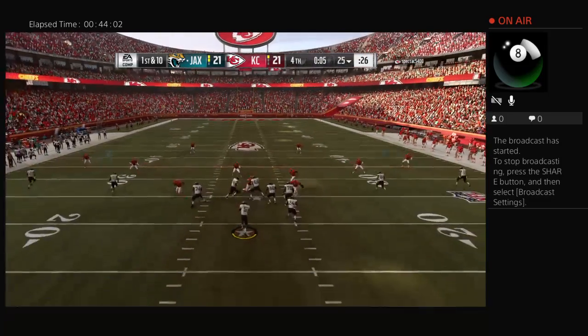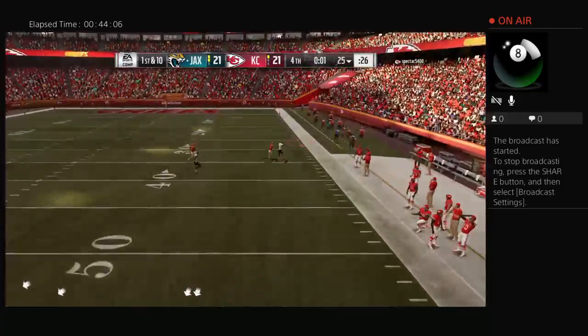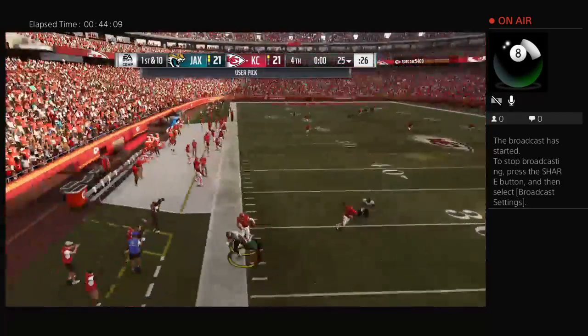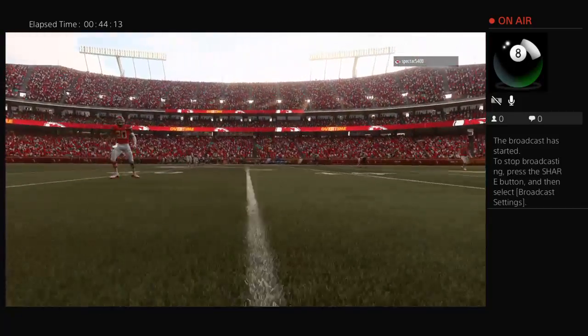What I would do is either hand it off inside or more likely I take a knee and let the clock run out. Because if I'm back there trying to throw... And this is going to be intercepted. Picked off by David Anderson.